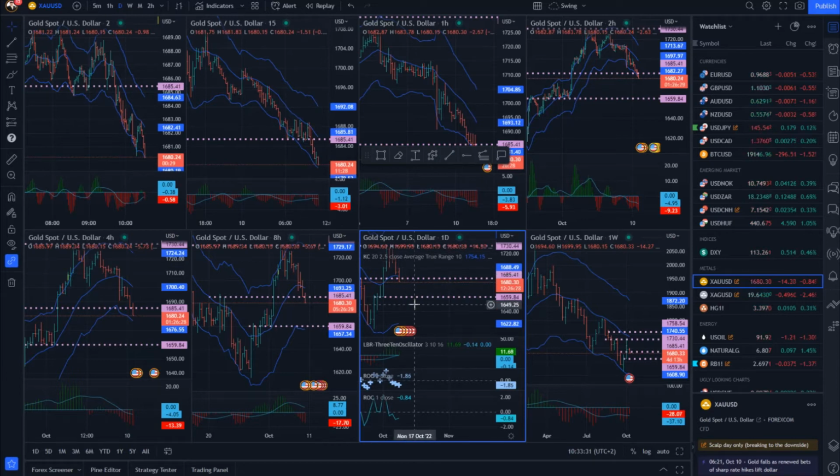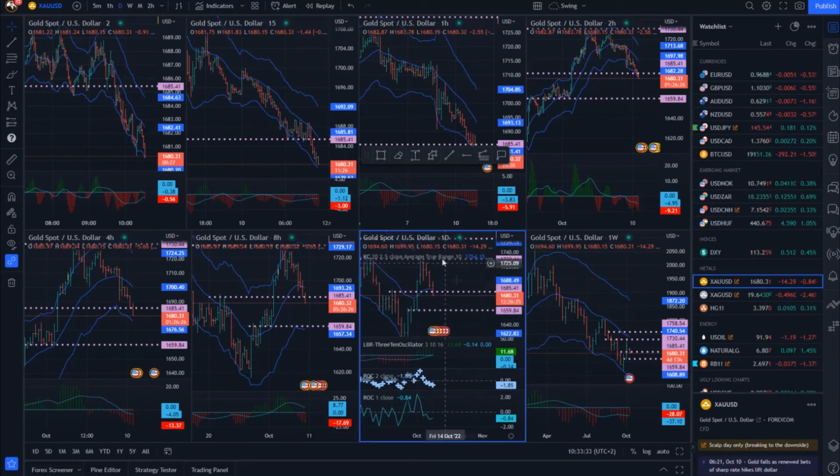For now, sellers are in control, so watch for intraday rallies, intraday bear flags for potential further downside movement, since this market is the breakout of the 3-day balance. This is the second day of the breakout.